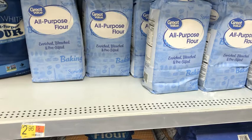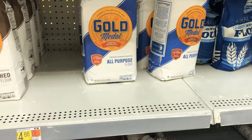Just down the aisle, I saw the flour. The generic store brand flour was $2.96 versus the name brand, which was $4.66. I know it's just a couple of dollars, which doesn't seem like that much in the scheme of things. However, when you look at percentages, you're talking 40 to 50% more you are paying for the name brand. So give the generic brands a try. If you hate them, you don't have to buy them, but give them a try. It will save you 40 to 50% on a lot of things.